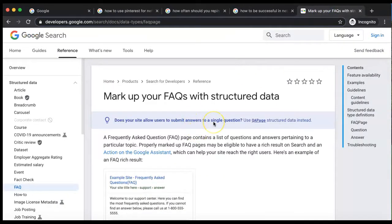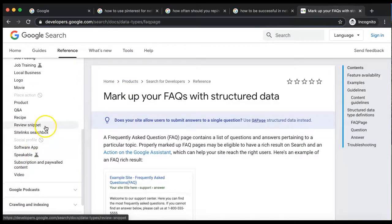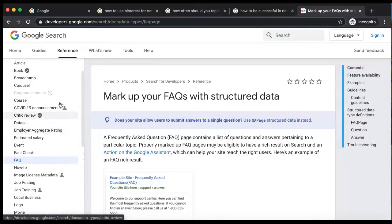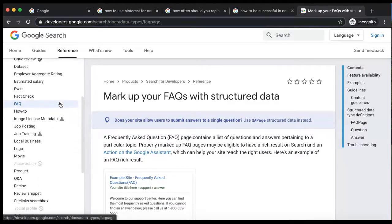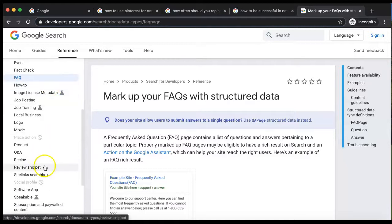I'm going to put the link to this page in the post, but you can look at all the different types of structured data that can possibly get you in a snippet from Google itself, from Google's developers.google.com. And then there's all these different types of ways to get in there. So there's review snippets, there's Q&A, there's recipes, there's products. There's also a how-to, which is good because that's kind of like a list. But there's also the review snippets. Sometimes you'll see on Google that they'll have a post and it'll have a star rating next to it. It's because they have the schema in there for a review snippet.